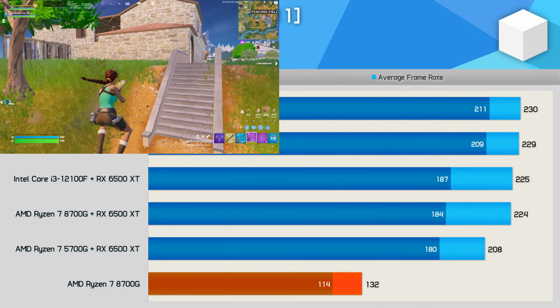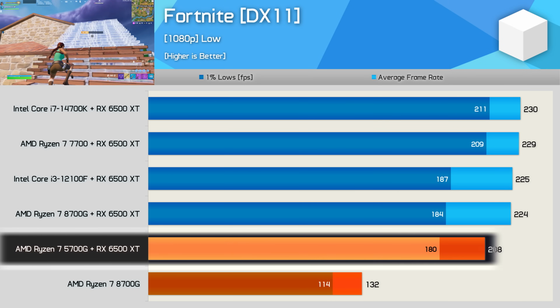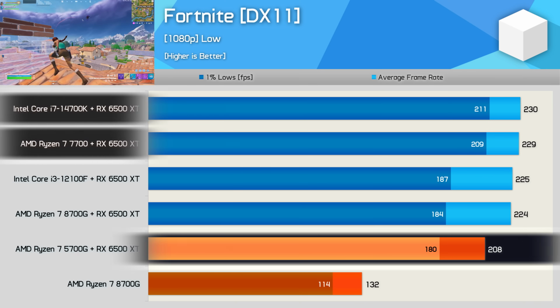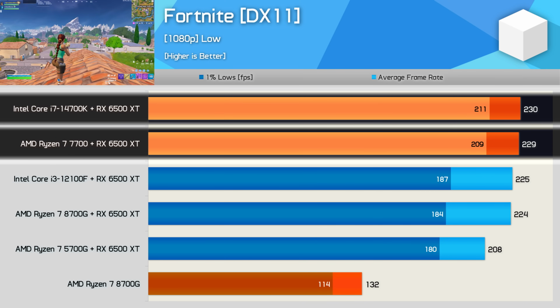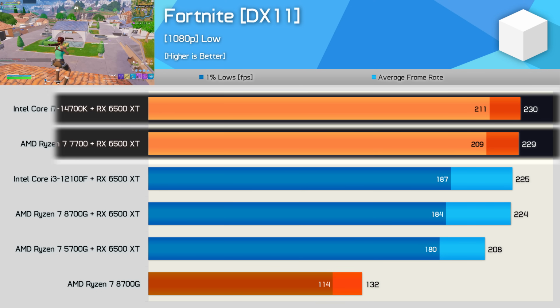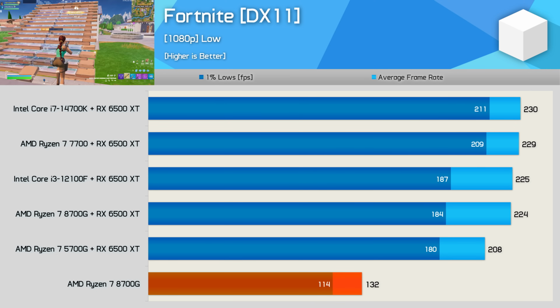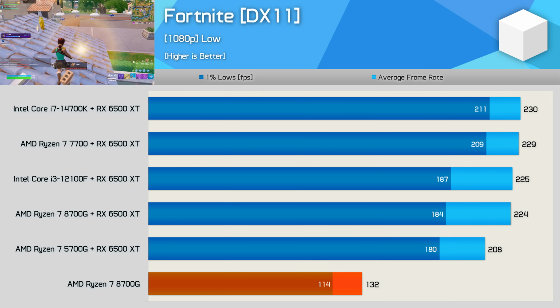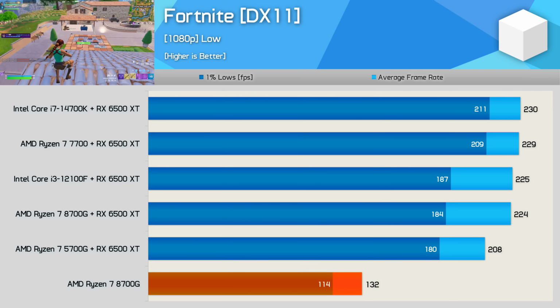Testing in Fortnite shows the 6500 XT to be at least 58% faster than the 8700G, and up to 74% faster when paired with something like the Ryzen 7 7700 or Core i7 14700K. And remember, the 6500 XT is a really, really bad graphics card. I can't stress that enough, it is awful.